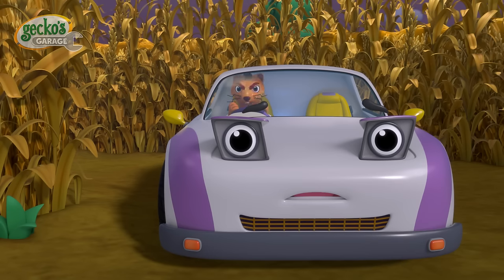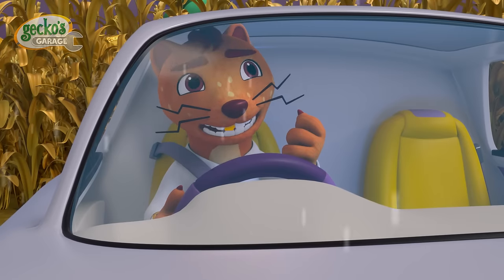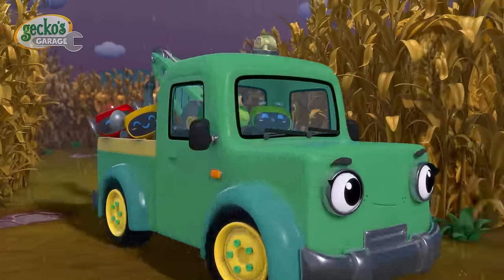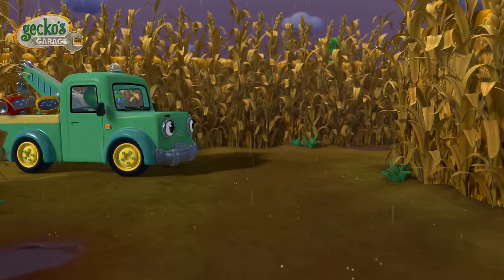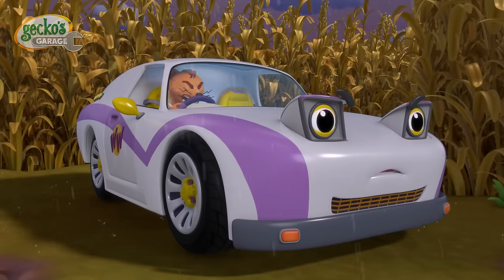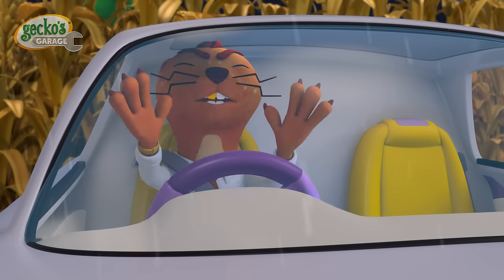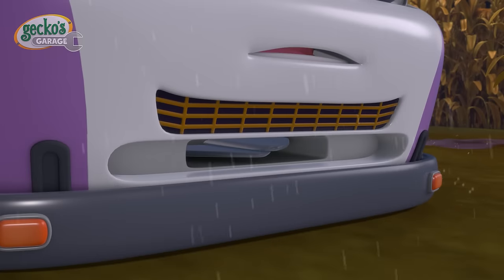No way through. This maze is too hard. And now it's raining. Oh, yuck. Oops, not this way, Mechs. Let's turn another way. This maze is broken! We have to beat Gecko! Let's trim this trip!